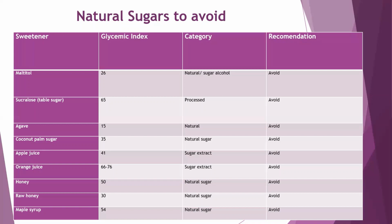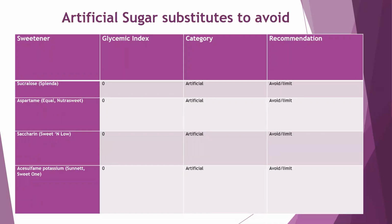Honey, you see not a big difference between honey and sugar. And raw honey actually has a little bit lower glycemic index, and maple syrup, it's pretty close to sugar, right? So they're all natural. However, they will affect your blood sugars.